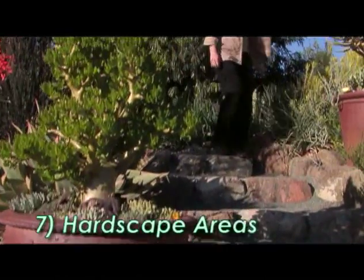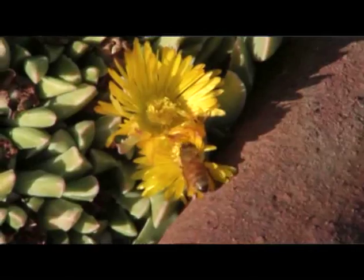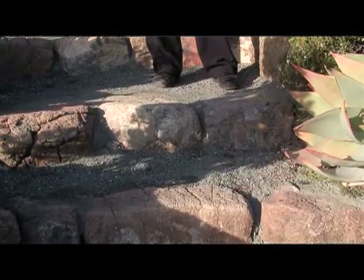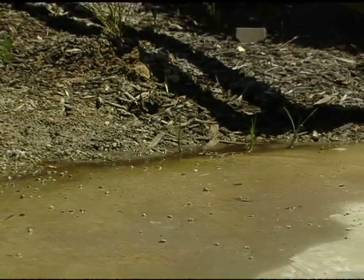Most landscapes include walkways, steps, patios, or some other kind of hardscape area. And these hardscaping areas, when combined with potted plants or container gardens, can create a dramatic effect for your garden. This path, unlike conventional concrete, is set in sand and crushed granite. Now, this allows the water to pass through rather than running off into gutters and storm drains or pooling, where it might become a breeding ground for mosquitoes.